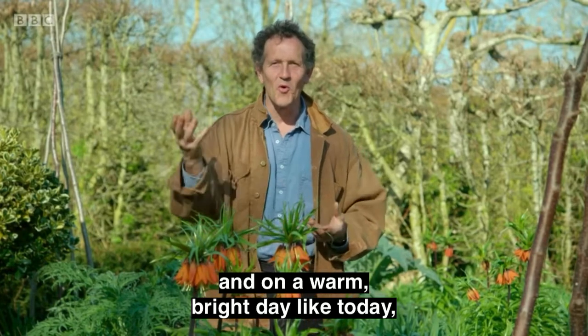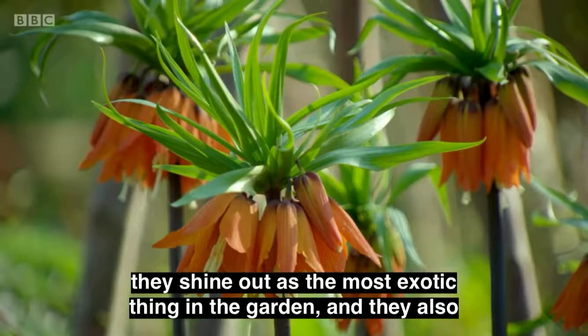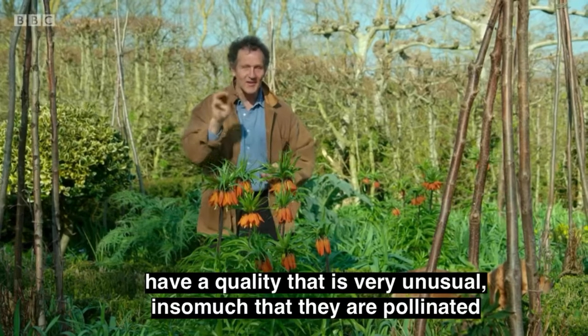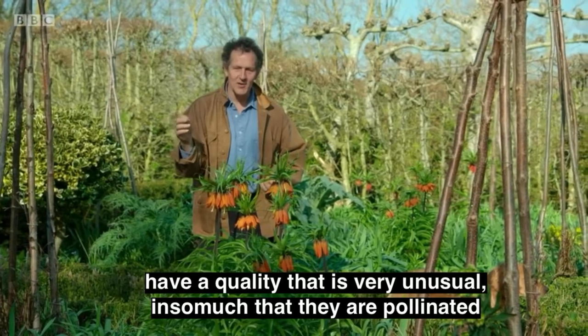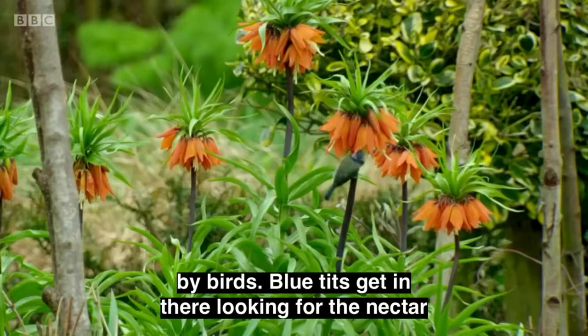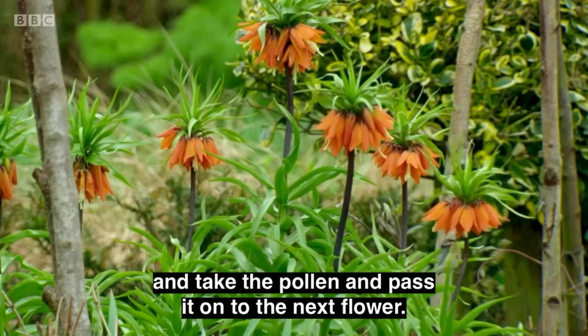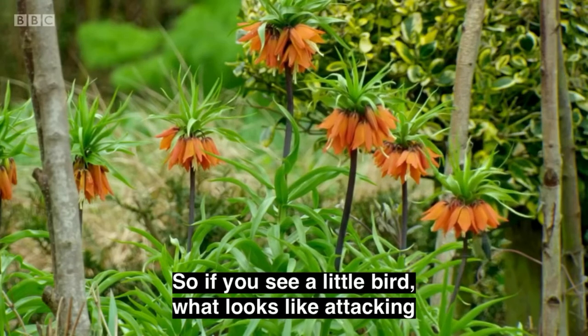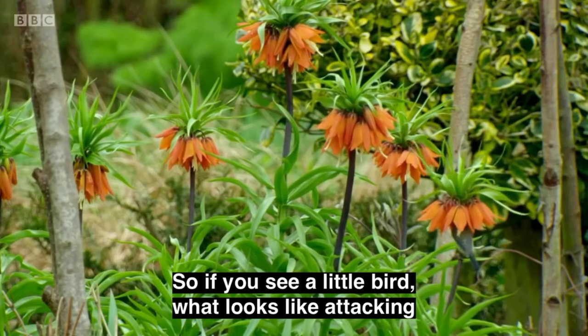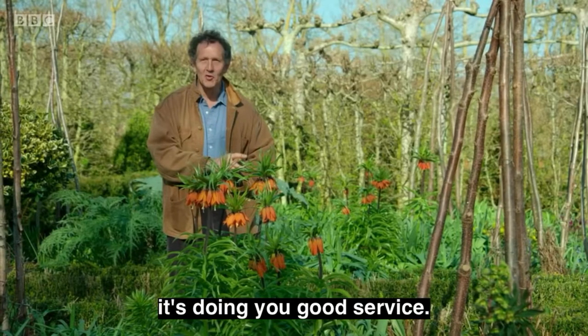And on a warm, bright day like today, they shine out as the most exotic thing in the garden. And they also have a quality that is very unusual, in so much that they are pollinated by birds. Blue tits get in there looking for the nectar and take the pollen and pass it on to the next flower. So if you see a little bird, what looks like attacking your precious plant, don't worry. It's doing you good service.